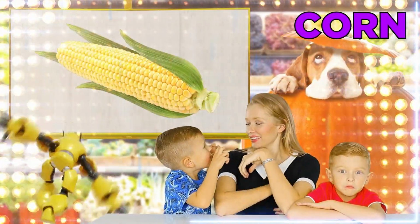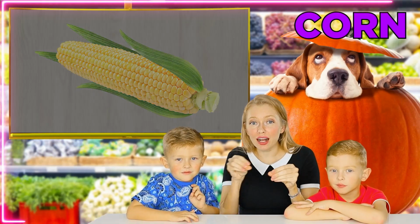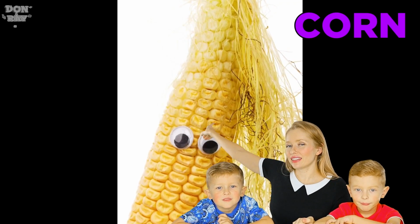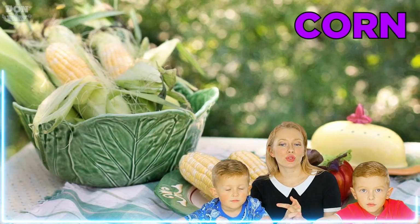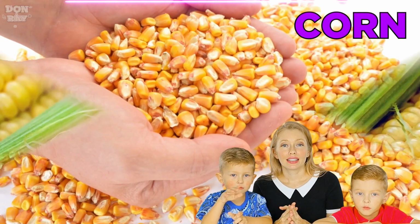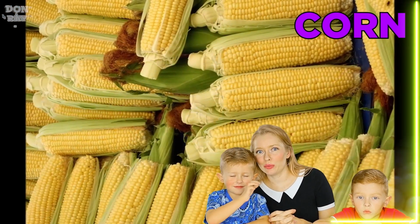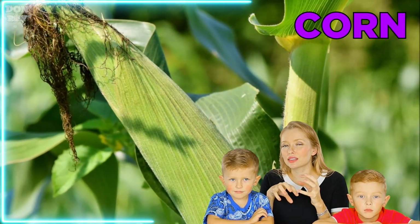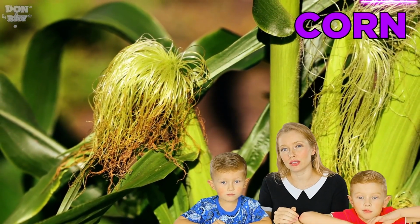That's corn. Yeah, you love them when mama boils them, then you put a little salt and butter and just eat them. What color is the corn? Yellow. That's right. And it comes from the word maíz in Spanish. But popcorn. Did you know that you make popcorn out of a special type of corn? Not every corn you can use, only one certain type.